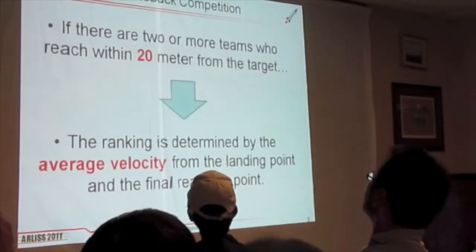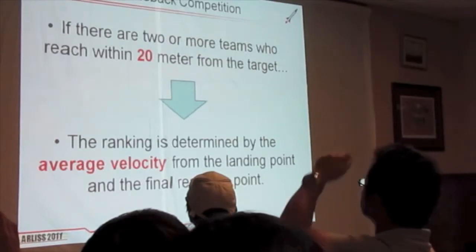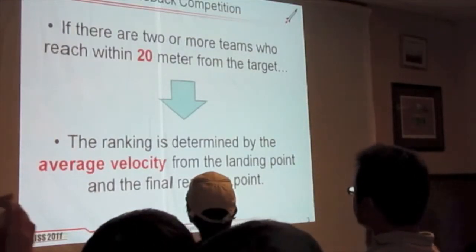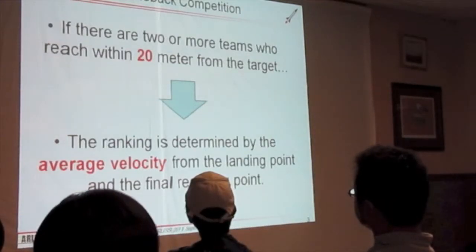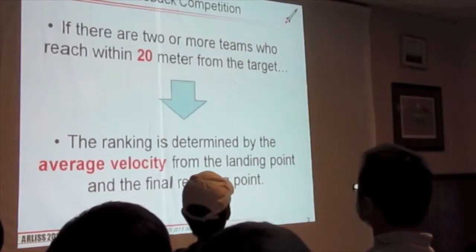In the combat competition, if there are two or more teams who reach within 20 meters from the target, then the ranking is determined by the average velocity from the landing point to the final reaching point.